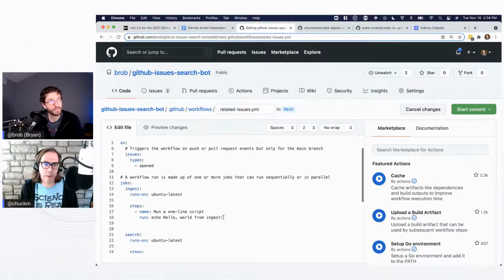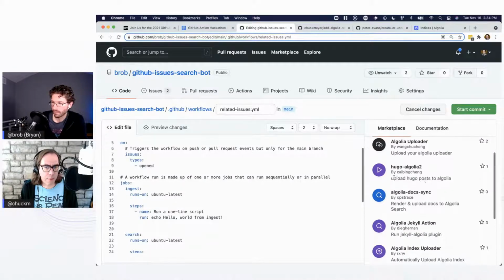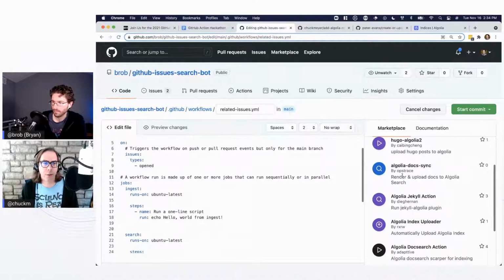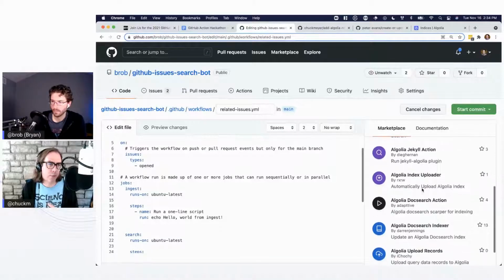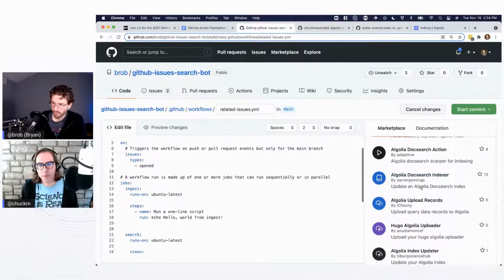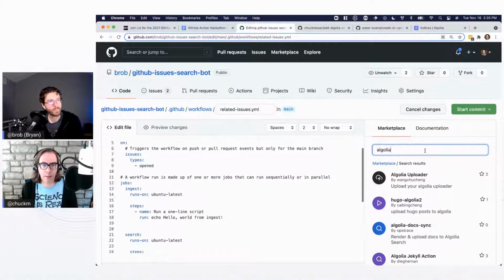Really quick, before we dig in, Brian, if you search for Algolia in the marketplace over there on the right, you'll see there are actually some actions out there. I went through a lot of these, and they all follow the same pattern: do some sort of build that generates a JSON file and then ingest that JSON file into an Algolia index, which is very typical. But that's more of a static content way of doing it. I wanted to build one that would go in real time and add a new record to an existing index. That's the difference with mine. You can see there's a Hugo one in there, Jekyll. If you're just trying to index static content, those would probably do just fine for you.